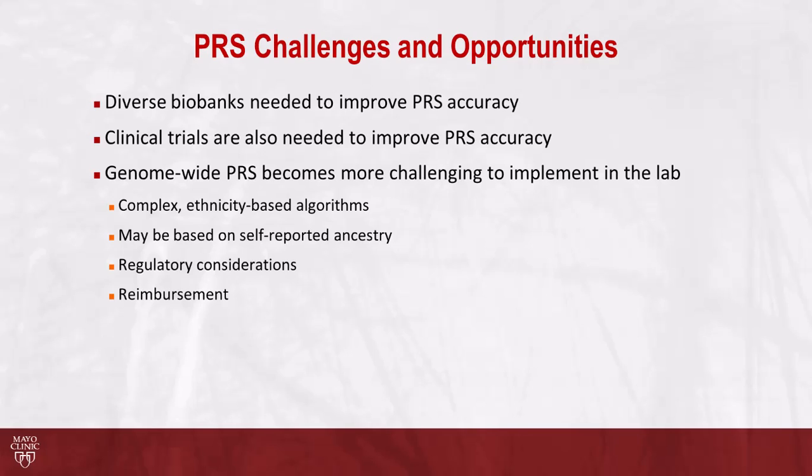There's a lot of regulatory considerations. You have this black box algorithm working behind the scenes to calculate this polygenic risk score. It's questionable clinical utility, questionable clinical validity. So there's going to be a lot of regulatory concerns. And then reimbursement is also another question, because if there's really not a proven clinical utility, it's unlikely that this test will become reimbursed.